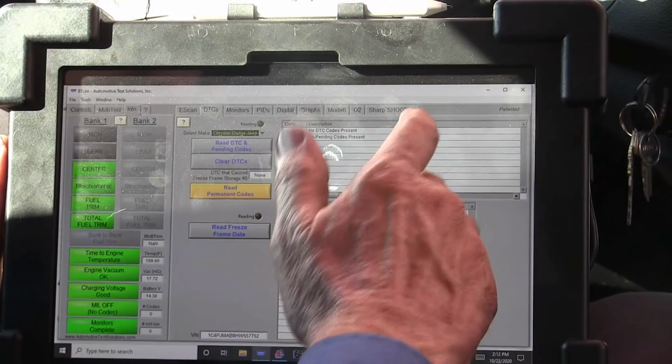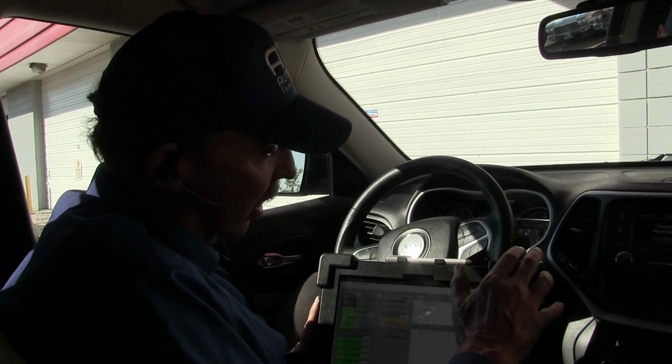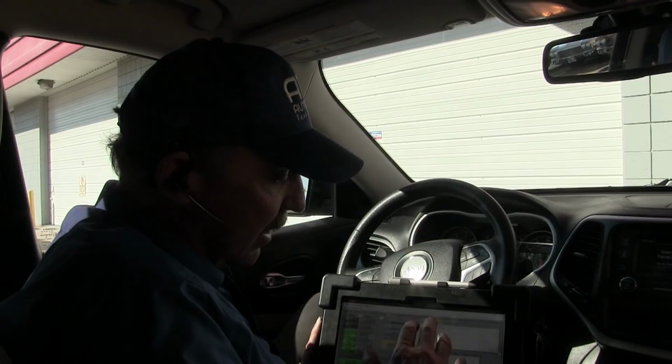So we have no codes, but I can feel this car and it's got a miss right now. Every now and then, it's not all the time, but I can feel the cylinder drop. So this car is missing, but we're not having enough misfires to break the diagnostic or the DTC threshold.